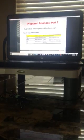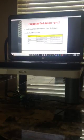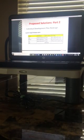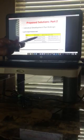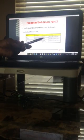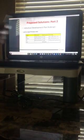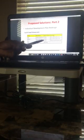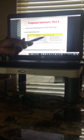Our second proposed resolution in this process is redesigning the individual development plan. This will measure each employee's performance on a metric of high, medium, and low. As you can see, this slide demonstrates high exceeds expectations. That means the employee is actively reviewing 75 claims daily with a 90 to 100% quality score. Medium meets expectations. They are producing 75 claims a day or below.